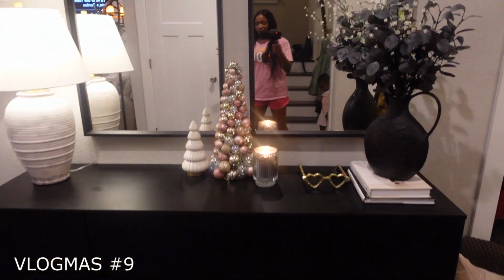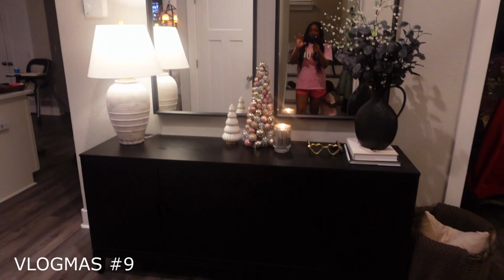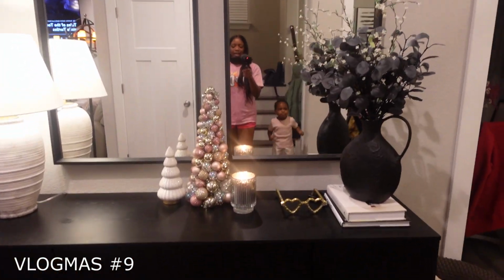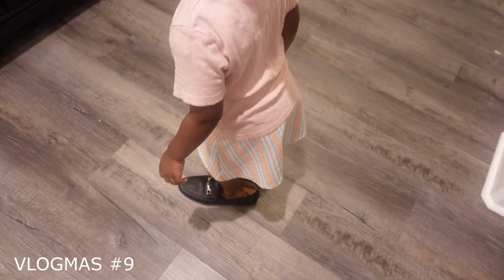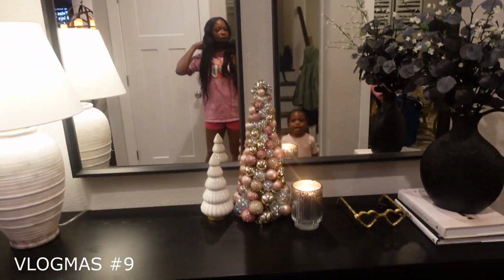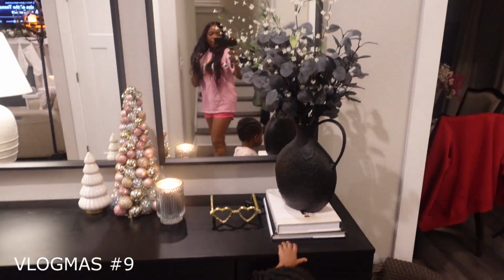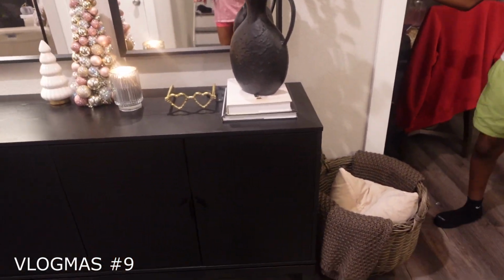Now, check out the mirrors, guys. Look at that. The mirrors are from IKEA. Yes, my hubby installed them. Put them up for me, because you know I can't do that.